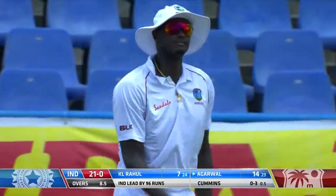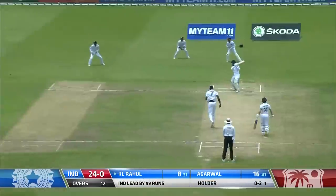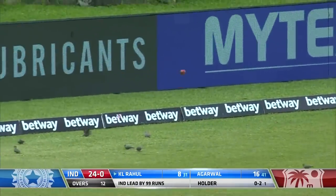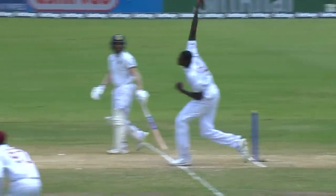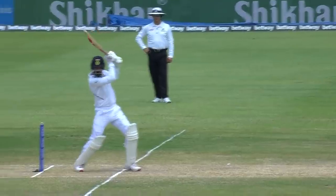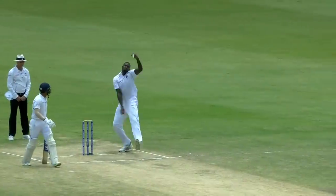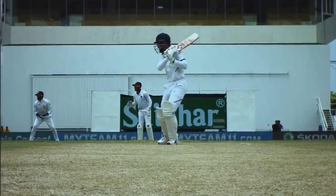Runs on the onside. Nicely timed, that one. Holder replaces Cummins. Beautifully played. It's one of the things that fascinates you about KL Rahul, the ability to play with such finesse. A real touch player. All that touch play in this. Just watch the ball. How late he plays that. And it's with a straight bat. It's not a cut shot. And he's not forcing the pace. He's allowed the ball to come all the way to him. And just places it past that point with so much ease.